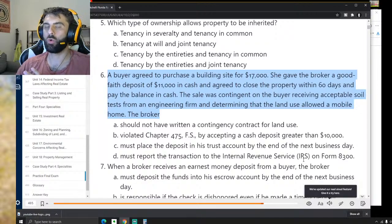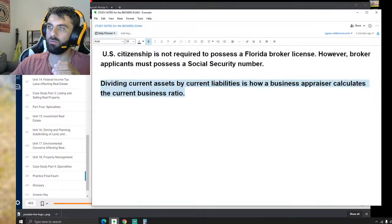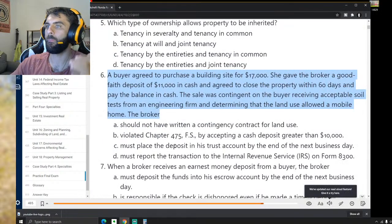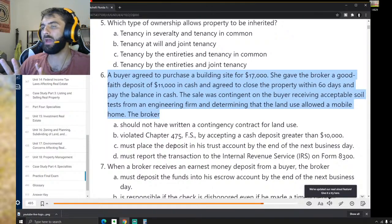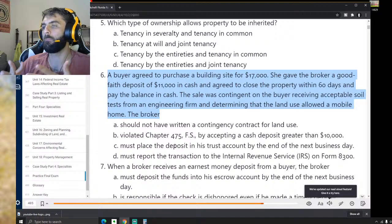Alright, so looking at this multiple choice question, again, I could be completely wrong, and if I'm wrong, we go back over here to Evernote, and I rewrite it in a way so that it sticks. So right off the bat, my instinct is telling me it's not D, must report the transaction to the IRS, because this is a good faith deposit, and the IRS deals with taxes. So at the end of the year, when you do your taxes, you report it.